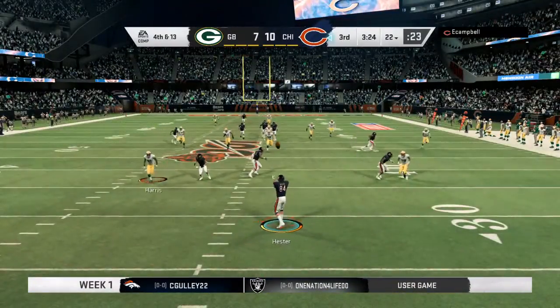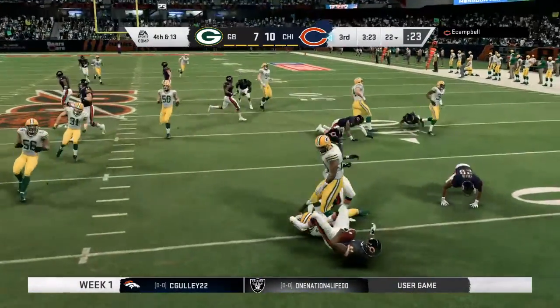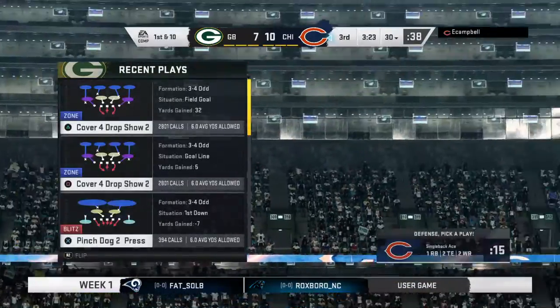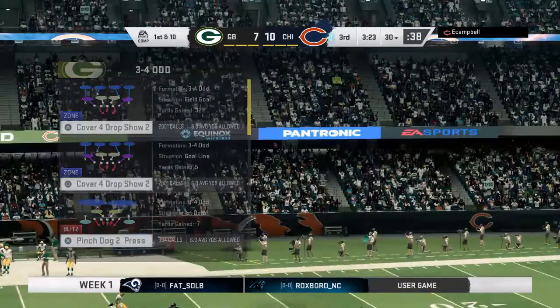Yeah, no doubt about it. I mean, it was 3rd and long. It was screaming for a pass. I think they tried to outguess him there with the running play. They didn't fool him at all. Went in the wrong direction.